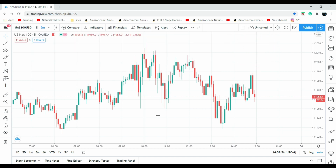I've been trading the Nasdaq 100, the US 30, the S&P 500 for 12 years, and overall I've been trading for 13 years. So I know a lot about these markets.